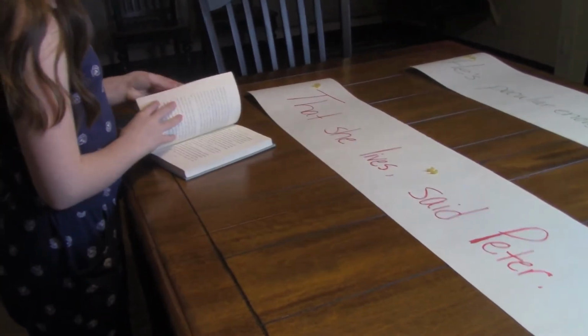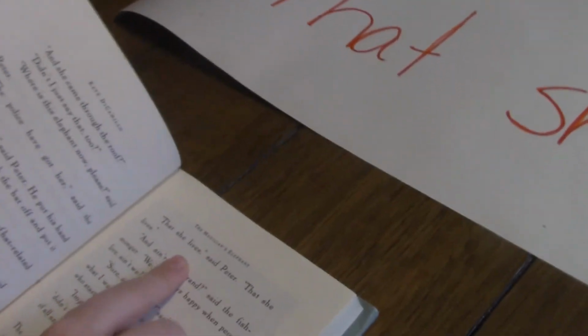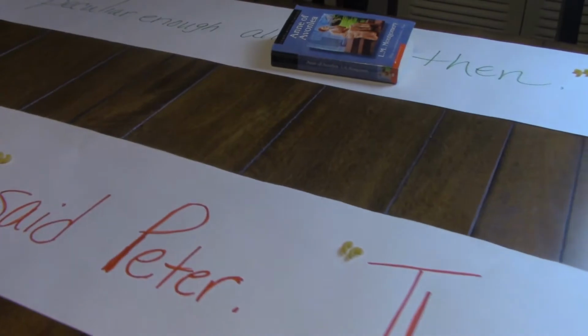Okay, page 23 in The Magician's Elephant. See how you did it. "That she lives," said Peter. Okay, does your dialogue look like the book?